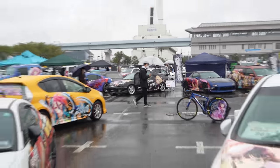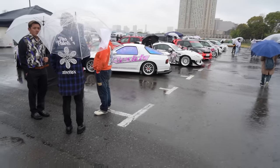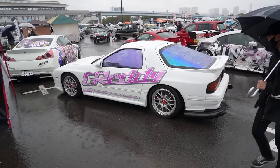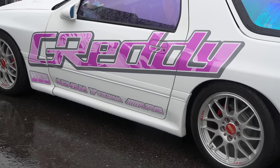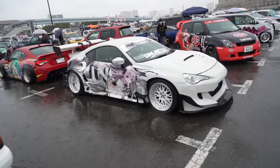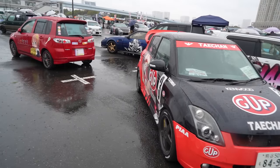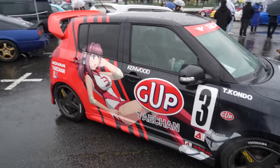There's so much here. I don't think we're gonna be able to cover everything, and I'm worried about my camera getting too wet. But this FC, we've seen this before and it is absolutely beautiful. Wow. Just the Gretty logo and how they have an anime character integrated into it is sick. Looks great. And that rear diffuser is amazing. So much stuff here. I love this. This is cool. And they changed it to, is it Gup or Cup? It's kind of funny. Oh, that wing is nice.